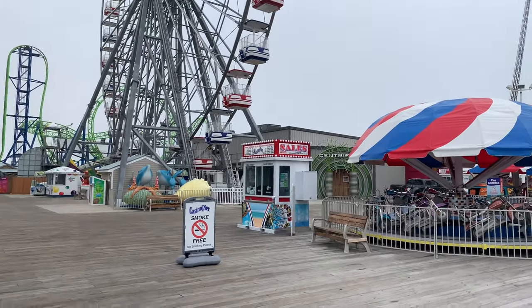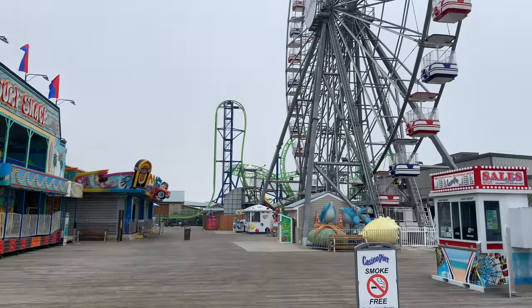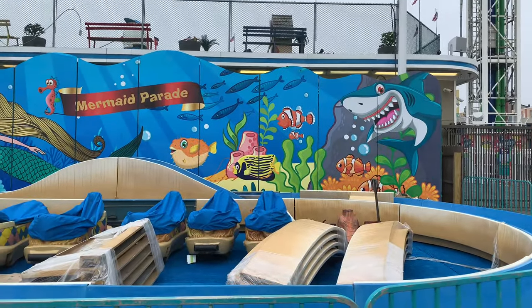It looks fantastic, guys. I cannot wait to ride that. Not today because it is closed, but it's going to be a really cool tour they have. Obviously, I really look forward to marathoning Hydrus and going in Surf Shack again. I'm really glad they kept that. But anyway, we'll see you guys once we get off our ride.